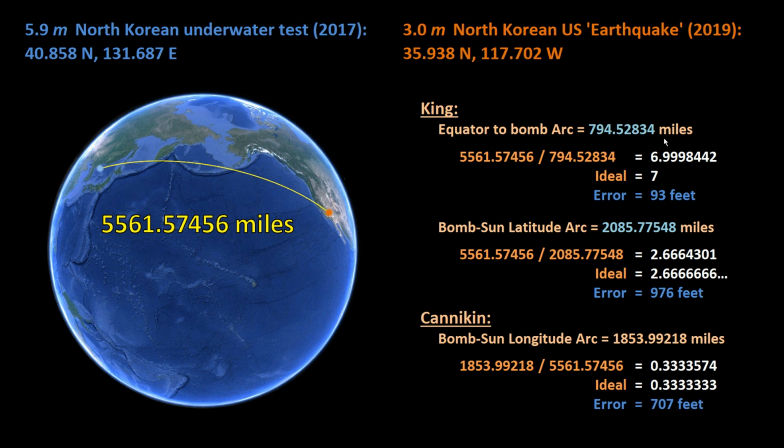So for King, the equator to the bomb arc is this one here, 974.528 miles. And if we divide this value here, the great circle arc connecting the two events, by the King, we get almost dead on the number 7. 93 feet adjustment for perfection. Again, still with King, this time the bomb to sun latitude arc. That's this value here. Again, simple division. What do we get? Almost dead on 2.6 recurring. That's the basic fraction 8 divided by 3. We've seen that a few times now. The error rate here, the adjustment to perfect the ratio, 976 feet. And then we've got Kanakin, and this is even more brilliant. The bomb to sun longitude arc for Kanakin is this, divided by the distance here, practically dead on, 1/3, 707 feet.